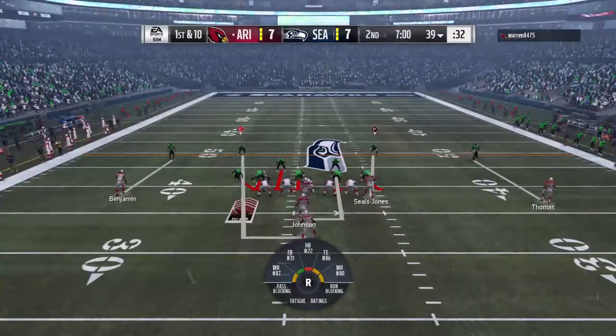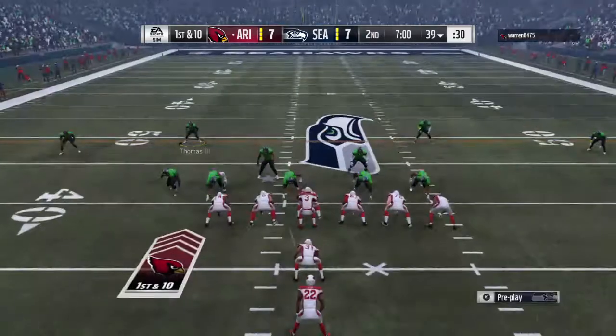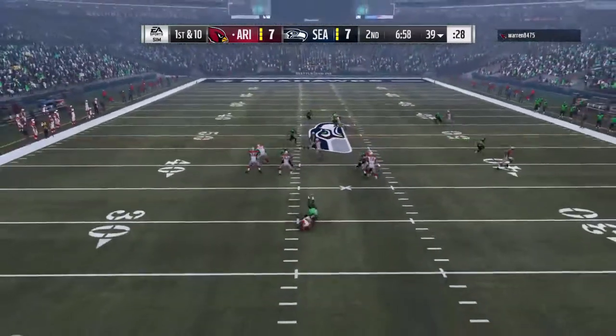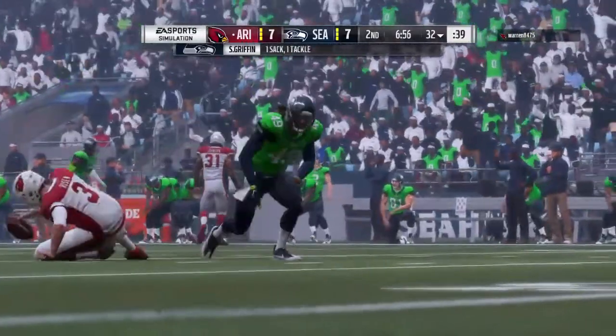Lucky 56. All right, here we go. On first down, it's Rosen. Rush coming, and he's taken down.